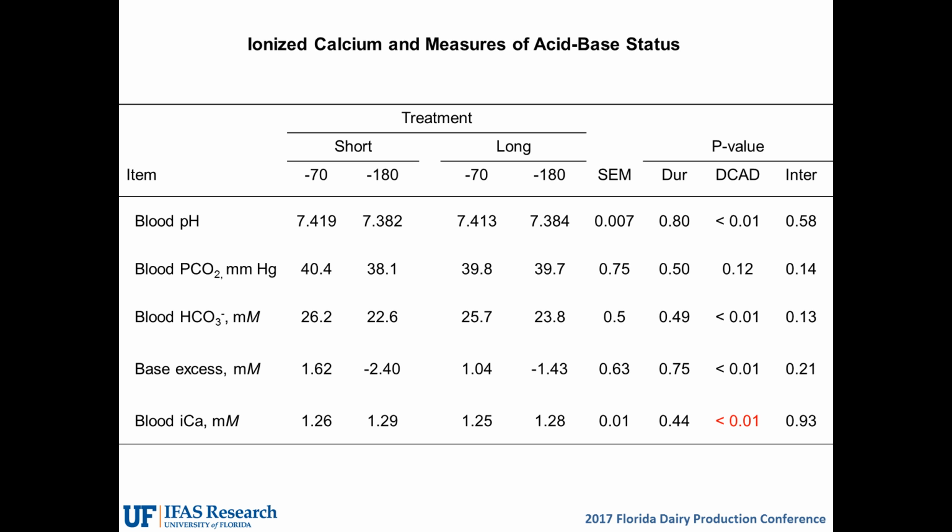Let's look at some of the other measures that we were quite interested in finding out. Here is the acid-base status, or markers of acid-base status, so blood pH, CO2, etc. As we expect, the level of the DCAD had an effect on each one of these. The animals on the negative 180 diet, that level of DCAD had an effect, but the duration did not have an effect on any of those markers of acid-base status. Here, blood ionized calcium. As you drop that pH, as you increase the acidogenic salts, you're going to release more of that bound calcium, so you have more free calcium, as would be expected. So as we drop the DCAD, we had an effect on the blood ionized calcium prepartum.